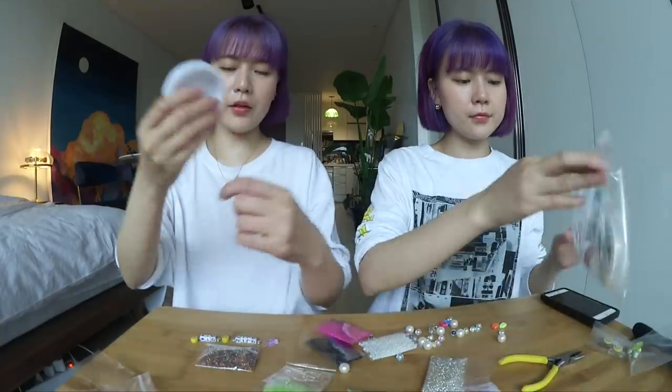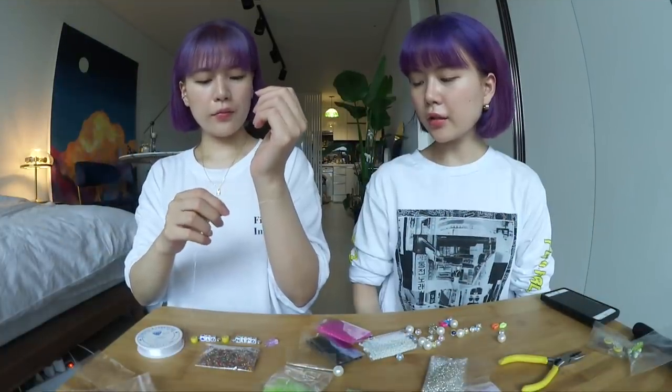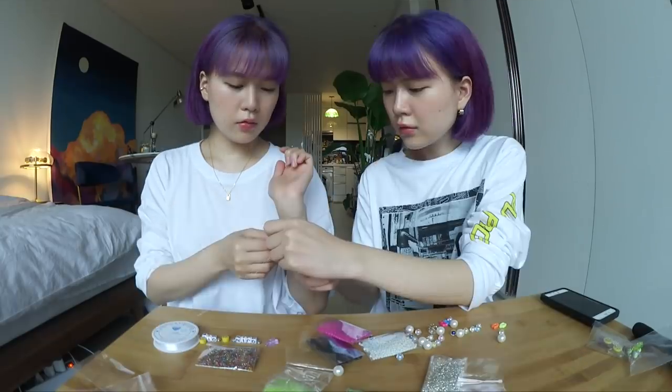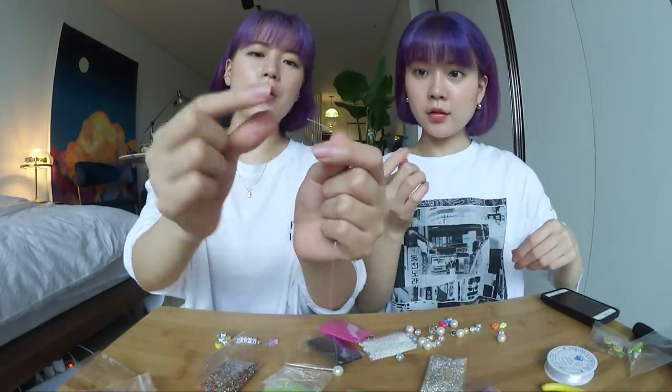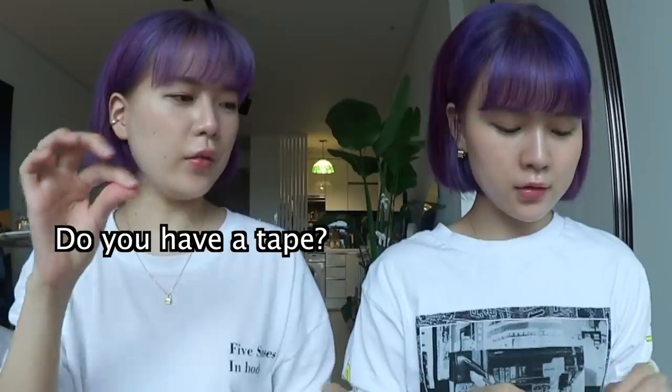We gotta work with this elastic string. Make sure there's enough for you to tie it later. First, just put a tape behind so that it doesn't fall off. Do we have a tape? No.